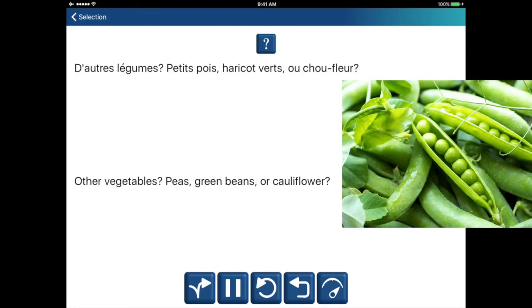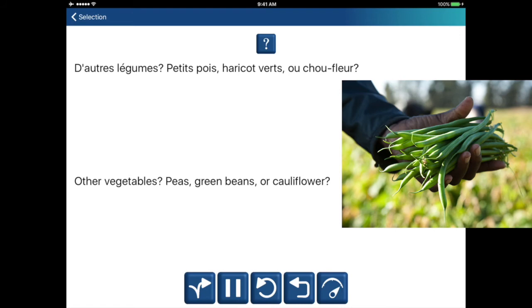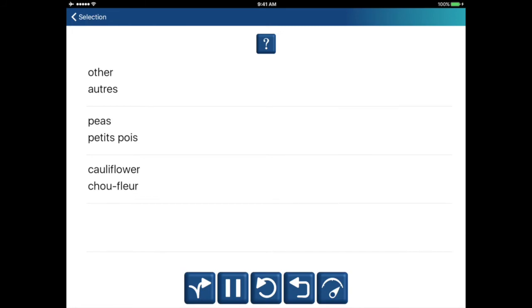Other vegetables? Peas, green beans, or cauliflower? Other? Autre? Peas. Petit pois. Cauliflower. Chou-fleur.